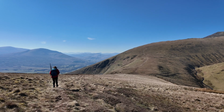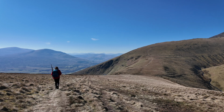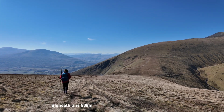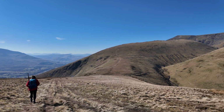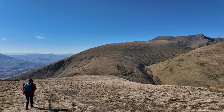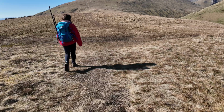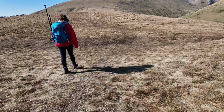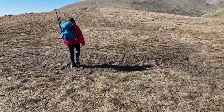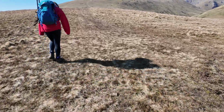I think we go down to about 400 metres down here, and from what I remember, Blencathra's 800 and something. So it'd be interesting to see how long it takes to get from the bottom to the top. It's now just gone 11 o'clock in the morning. Scales Tarn, yeah, Scales Tarn's at the bottom of Blencathra. So it's 11:11 in the morning and we've just started our ascent to Blencathra.